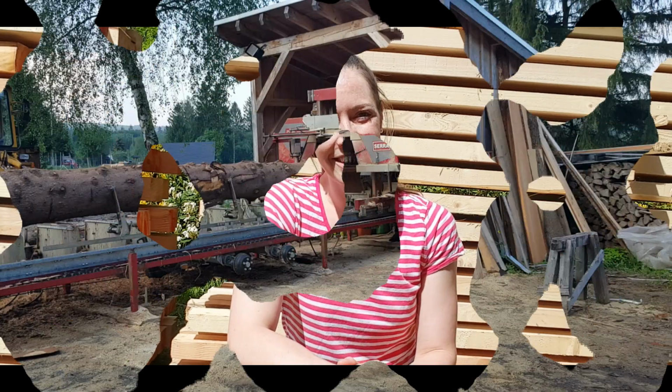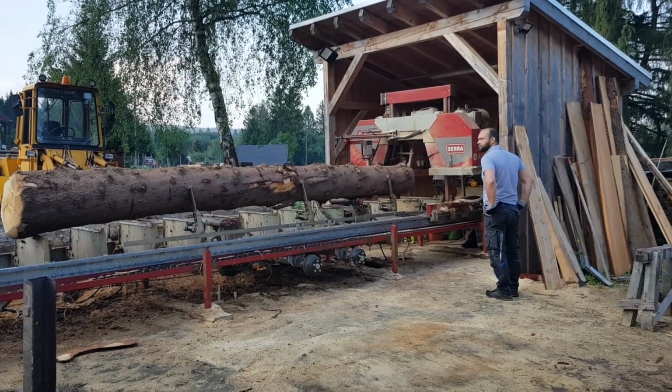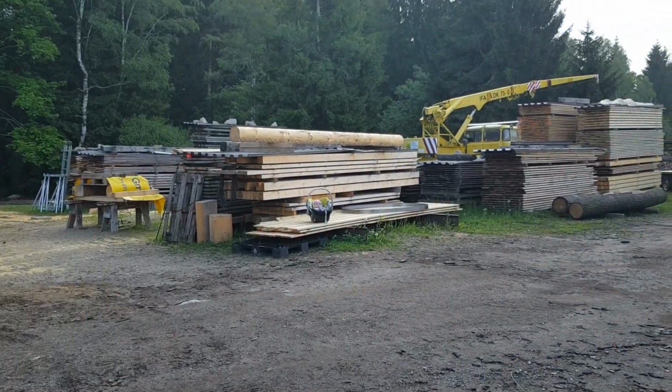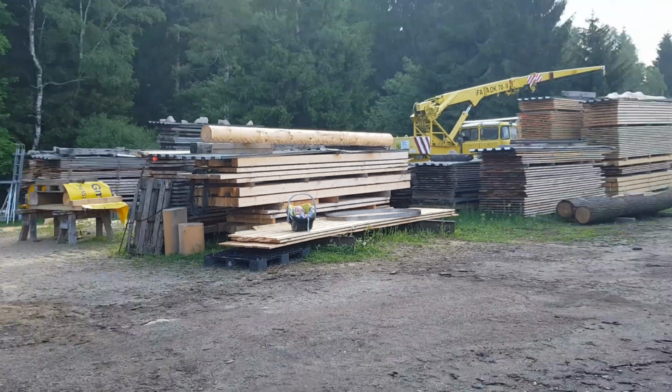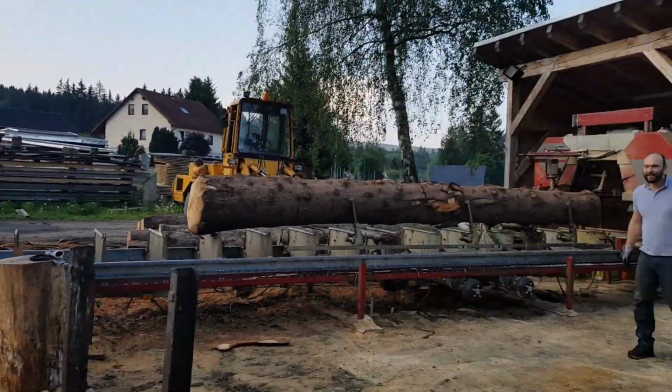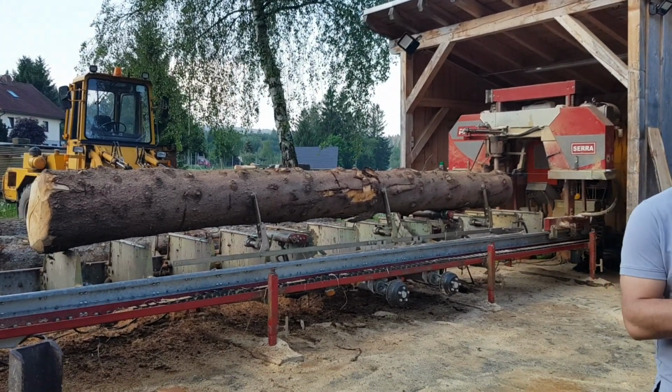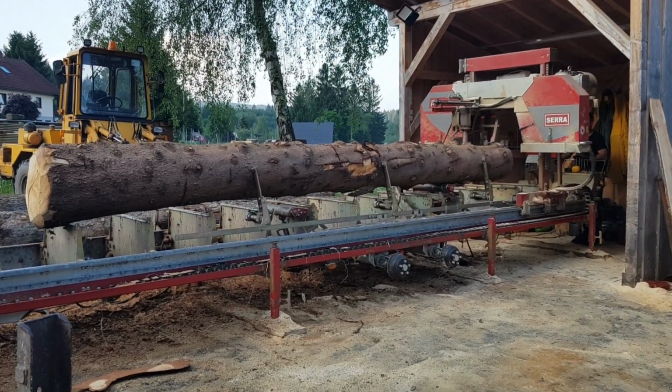Let's take a look. Okay, here we are, our very first day at the sawmill. Here's Emily, just waiting patiently for her walk to come. Anyway, we're about to start. Here's the first log, and it's about to get cut. Here we go.